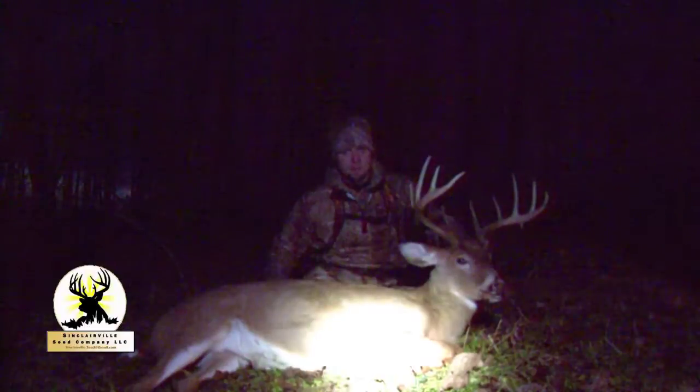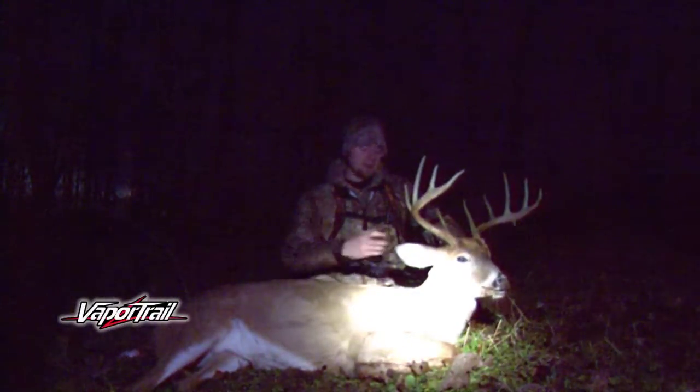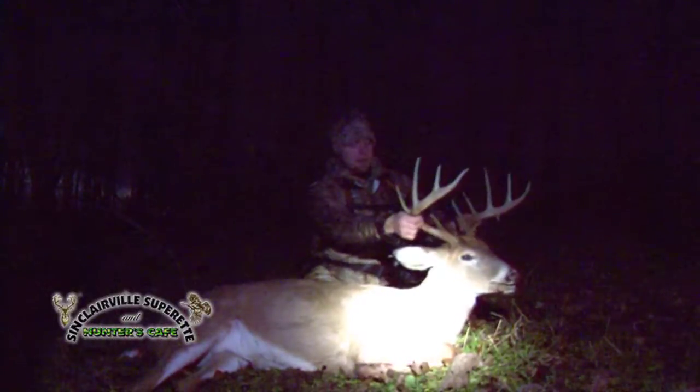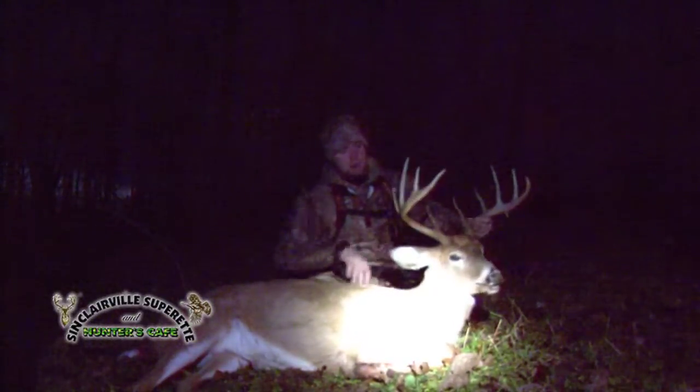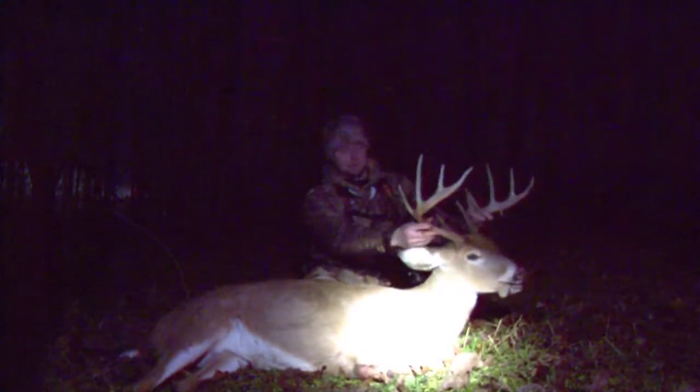Like I said, it's not too often that if you miss a first shot this time of year that you ever get a second shot. So, something was going my way tonight, and I am pumped to get this deer. Just an awesome Ohio buck for me with a bow.